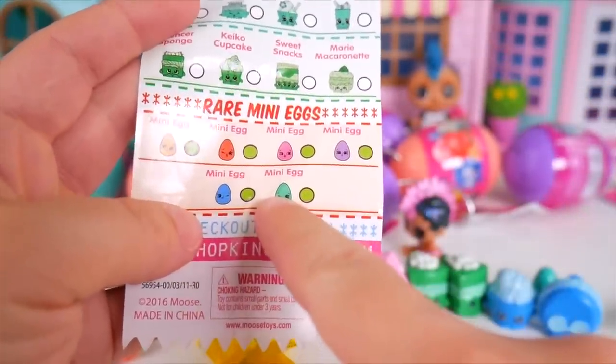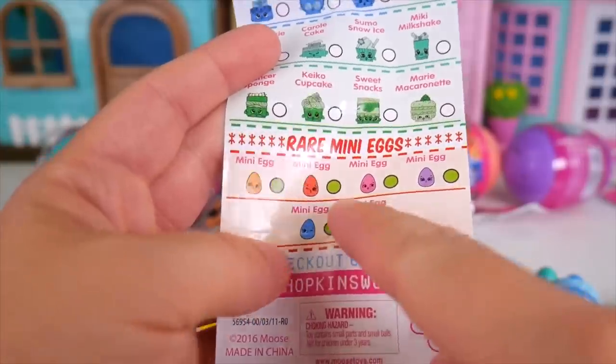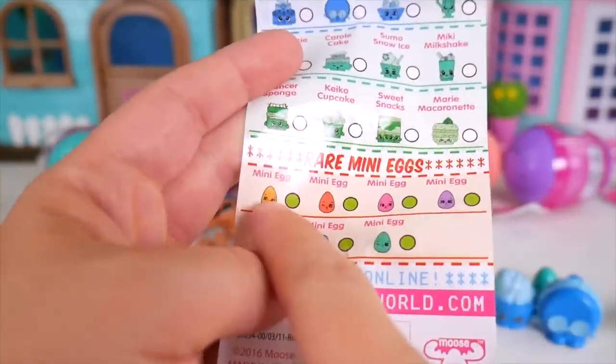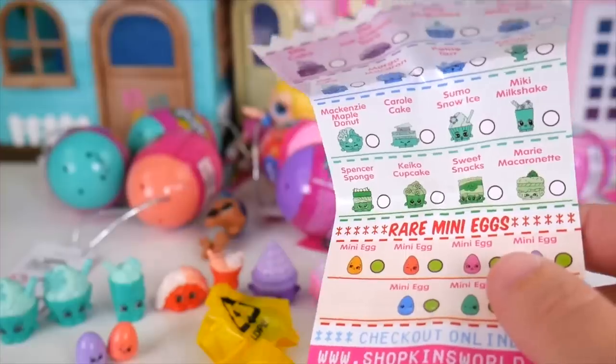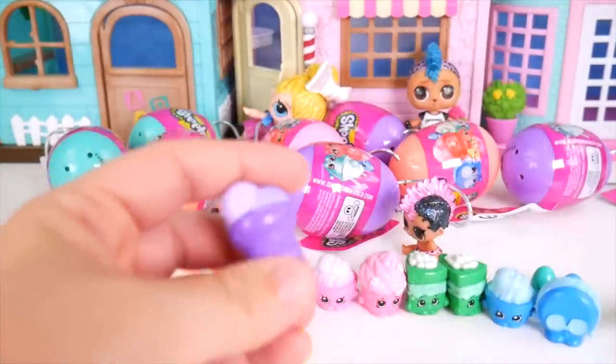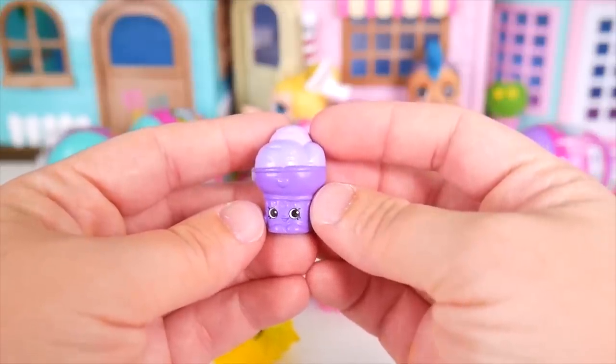That's what Little Punk Girl has. And then Little Punk Boy has the peach and purple. So we still need a pink one and an orange one. I hope we can find them. Time to check out the Shopkins that came in there. Here we go, first one. It's Gino Gelato.